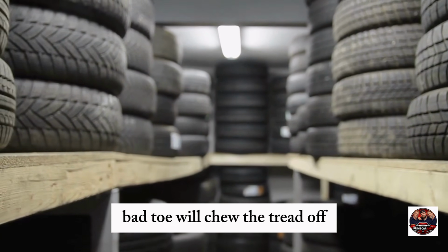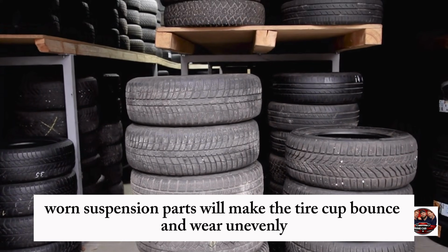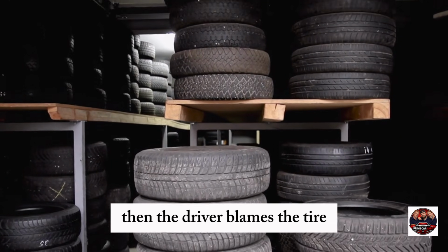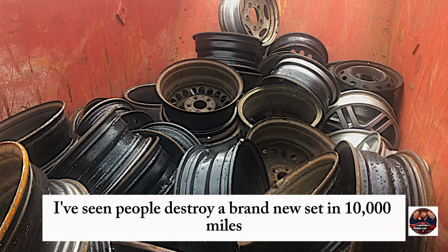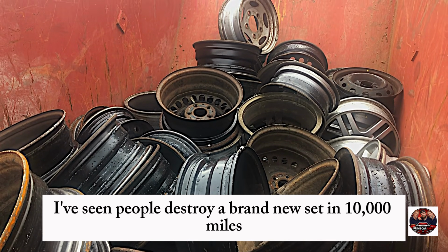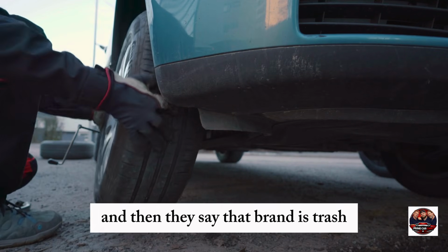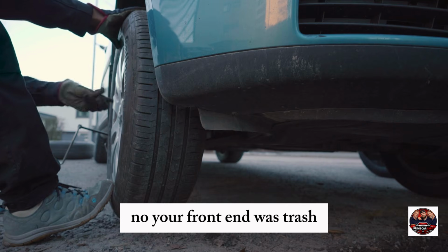Bad toe will chew the tread off. Bad camber will eat the inside edge. Worn suspension parts will make the tire cup, bounce, and wear unevenly. Then the driver blames the tire. But it wasn't the tire. It was the car. I've seen people destroy a brand new set in 10,000 miles because they skipped an alignment. And then they say, that brand is trash. No. Your front end was trash.